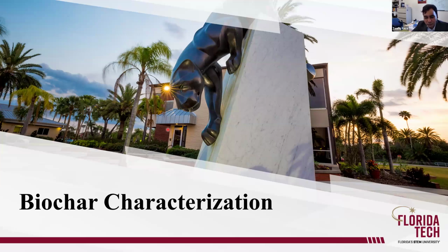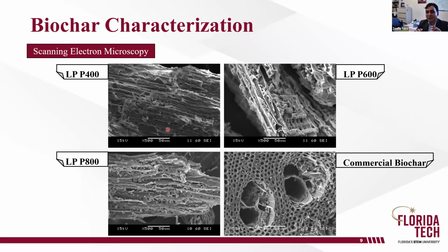For biochar, we sourced our biochar from a commercial vendor in Indiantown, and they could only give us the residence time, 30 minutes, but they couldn't really give us a temperature. So to understand fundamentally what's happening, we also made our own biochar. This is how it looked. This is my loblolly pine, the LP, pyrolyzed at 400 degrees Celsius, loblolly pine pyrolyzed at 600 degrees Celsius, loblolly pine pyrolyzed at 800 degrees Celsius. And this is my commercial biochar, which is also obtained from a pine. Everything is prepared with a 30-minute residence time.